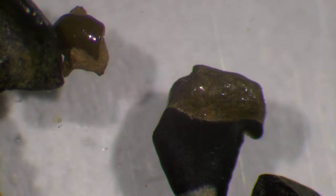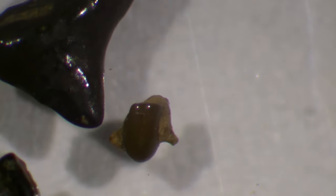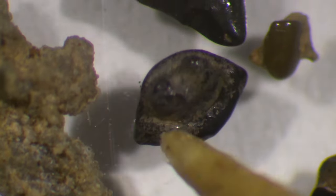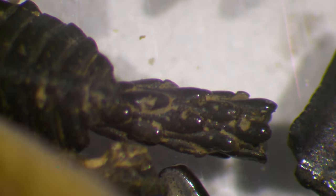Let's see, there's that brown thing. I don't know what that is. It's just interesting. Yeah, there it is. I don't know. It's reminiscent of a ray tooth. Whoop, there was that jumping ray tooth. Where did it go? Maybe never find it. That piece of limestone.